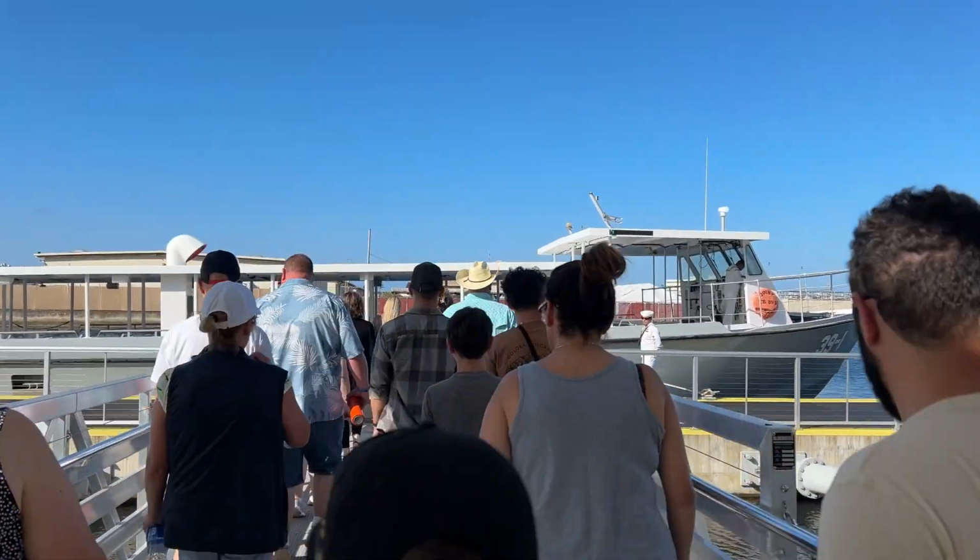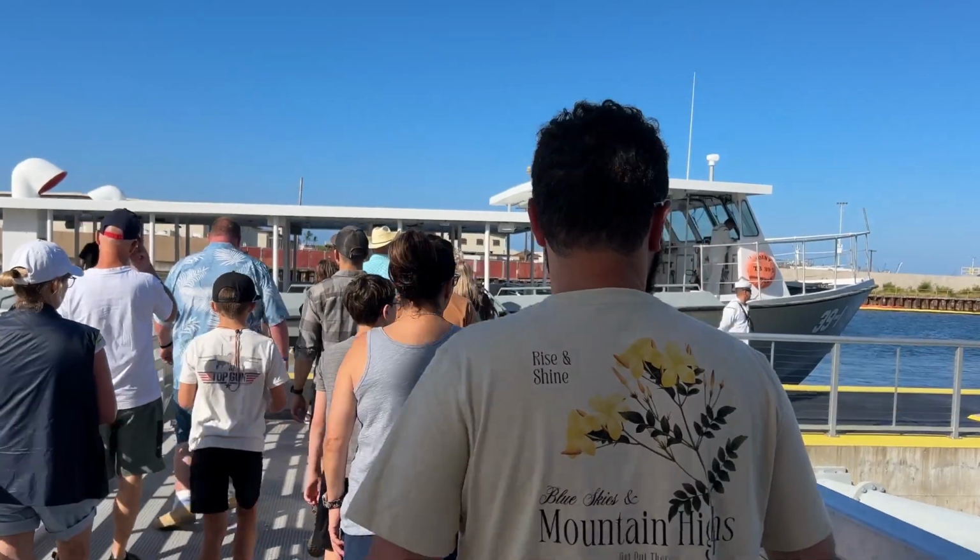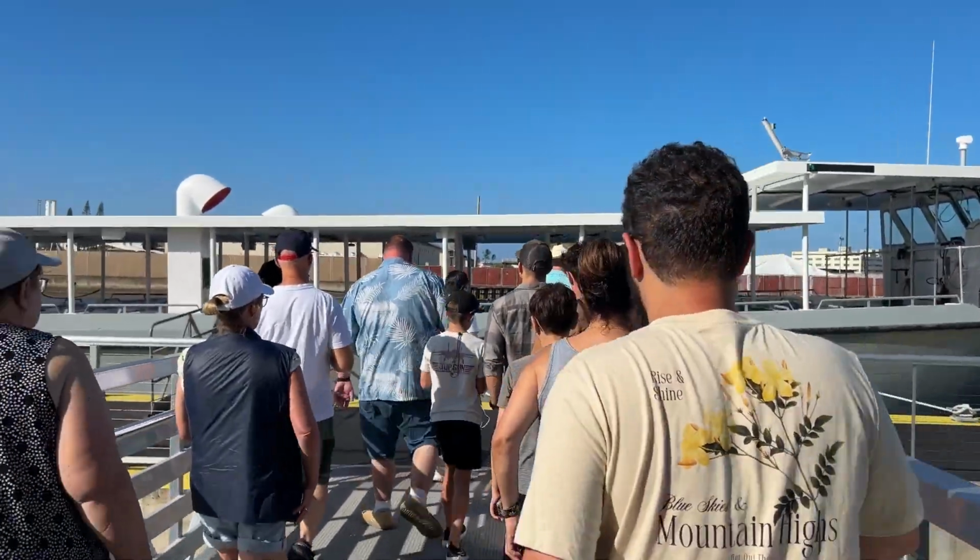So if you come here, coming onto the tour, you need to be in line 10 minutes before your time. They're struggling with a lot of people that are showing up at their time, and the people have already gone in. The boat leaves at your scheduled time. So make sure you're in there 10 minutes prior to your scheduled time to get on the ferry to go to the memorial. So we're now going to board this ferry to go across the water to the memorial.